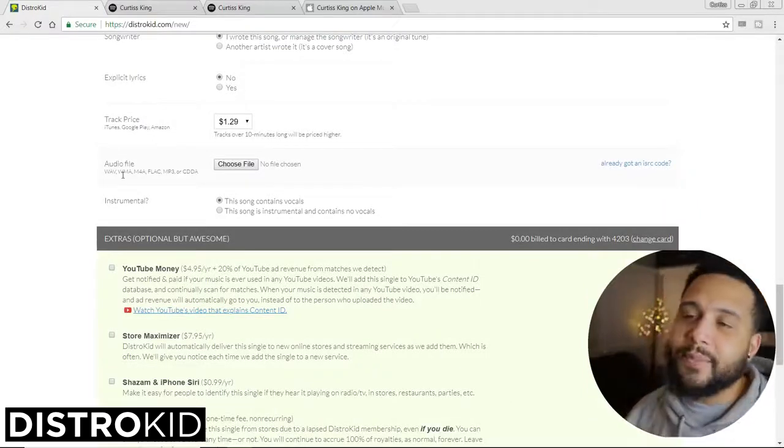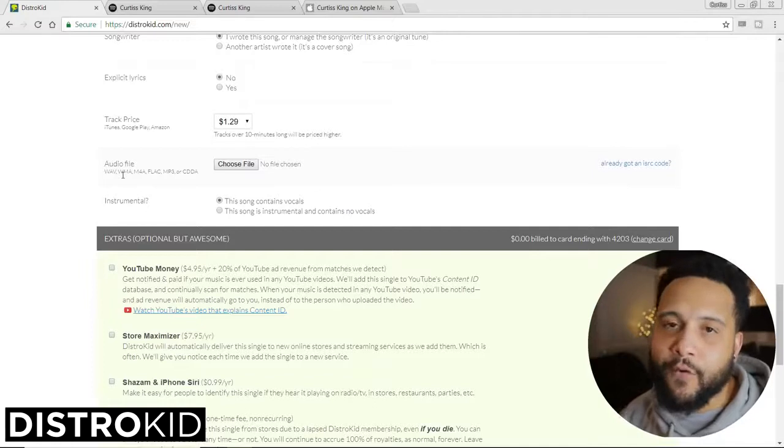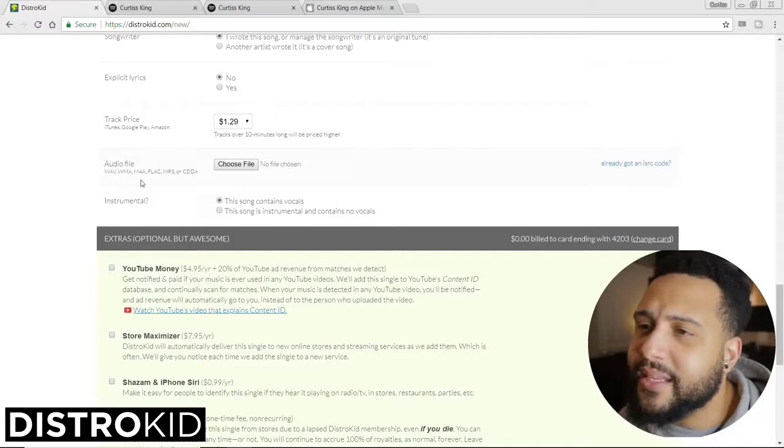Next section. Now, something that's also different about DistroKid is they allow you to upload multiple formats. Generally, the websites that I've used before, they said only upload WAV, and it's understandable because WAV is the best format, but sometimes you don't have access to certain things. And that being said, we're gonna go ahead and just upload this. I'm gonna click it. Boom, Listen to You.